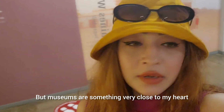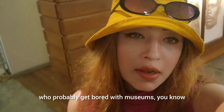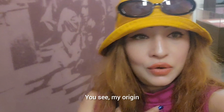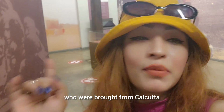But museums are something very close to my heart. There's so much to know. There are a lot of people who probably get bored with museums, but I'm very, very hooked to it. You see, my origin, my hometown is Calcutta. Calcutta has a very, very big port, I guess there were a lot of laborers who were brought from Calcutta.